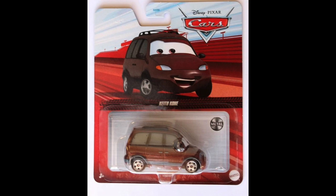But this is Keith Kone. He's a very rounded minivan, and he is from the first Cars movie, which is great. He's a new release from the first Cars. I shouldn't be as happy about this as I am, but after we got so many new releases from Cars 3 last year, and literally only 2 from the first movie, I'm just so happy whenever I see a new release that isn't from Cars 3.